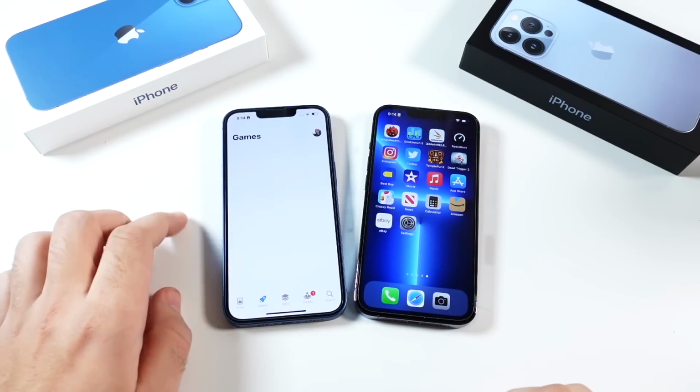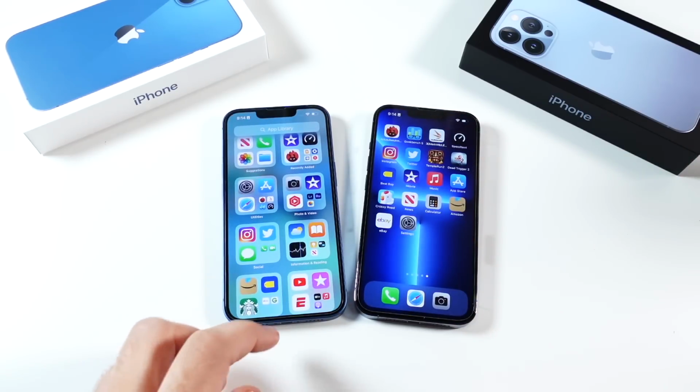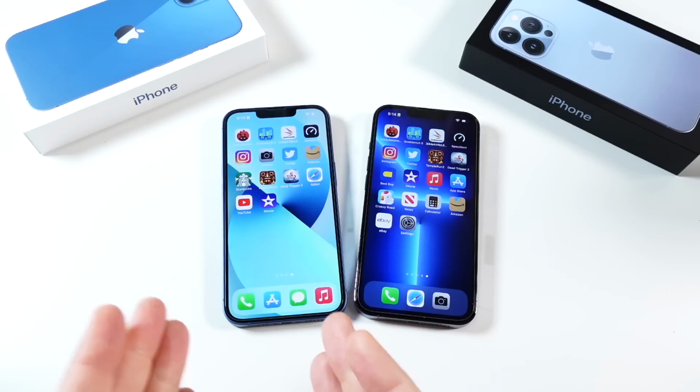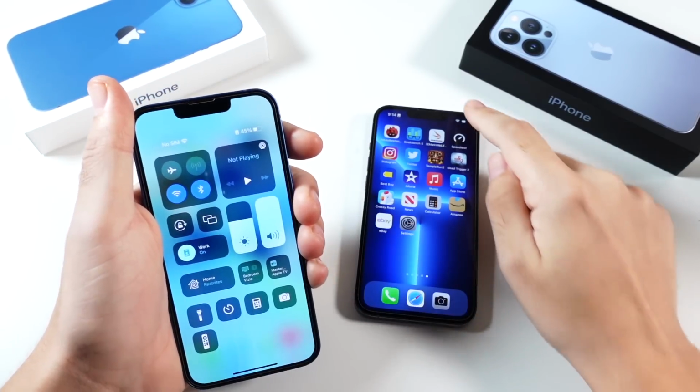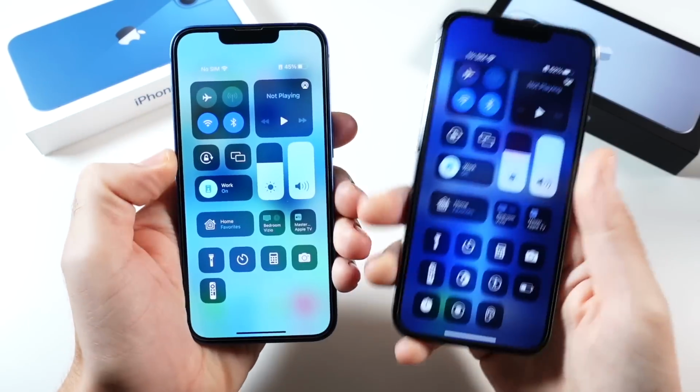But if you're like, Nick, bro, I don't care, I just want a new phone, I want the new cameras, go with the 13 then. You'll be fine here. Now, I'm not going to spend too much time on software because they both do have the exact same experience. That's the great thing here.